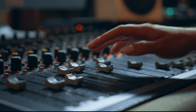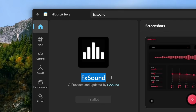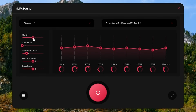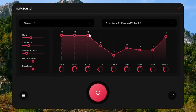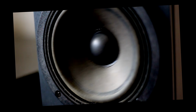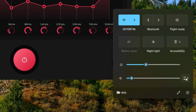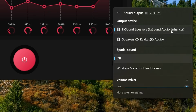Number 7, FX Sound. Now on the topic of audio, you might want something to adjust your EQ with. To do this, consider getting the FX Sound app, which offers a nice, minimal, clean interface in regards to being able to adjust your EQ across Windows. So if you want to double down on that extra bass, then I guess this app will give all the power to you. What's also great about this is that it appears as a separate source in your Windows sound outputs, so you can easily switch between the FX Sound filter and the default Windows one.